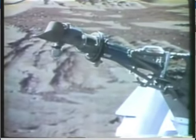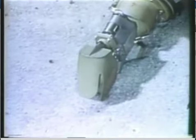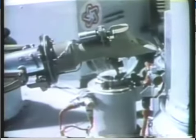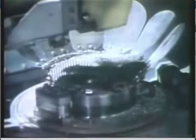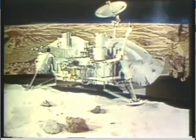Viking has explained some of the mysteries of Mars. It will probably not be very long before man sets foot on Mars and views this red planet with his own eyes.